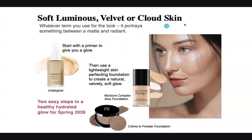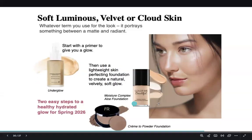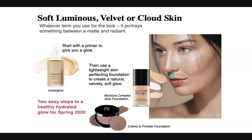You may have heard of this, and I think we may have talked about this in the fall too, is cloud skin, but we're just saying soft, luminous, velvet, or cloud skin. And it's kind of a mix between a matte look and a very radiant, glowy look. So this we did already talk about. Underglow, start with a primer to give you a glow. So clearly she has a lot of glow. And then after you have your underglow on, using a foundation to complete the look and have that kind of flawless face. And I should say too, the Moisture Complex, this one has aloe in it, so it's really good for your skin, in addition to being a good foundation. I love this stuff.